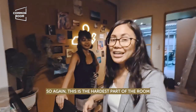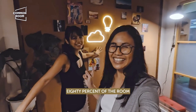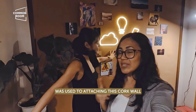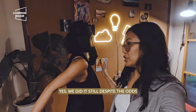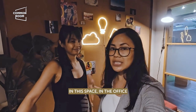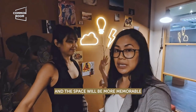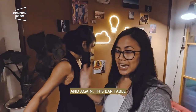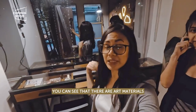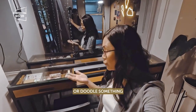So again, this is the hardest part of the room. So, parang 80% ng oras namin, attaching this cork wall. Worth it naman. Yes, naitawid naman namin siya. It's just this for now, but eventually as they make more memories in this space in the office, mas mapupuno pa to and mas magiging meaningful yung space. And again, this bar table, makikita nyo, meron ditong mga art materials. They can actually use their hands and create something or doodle something.